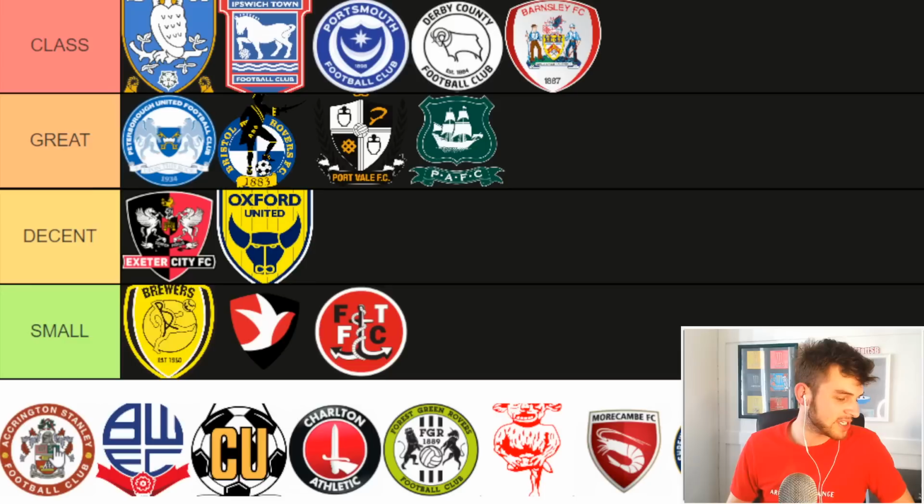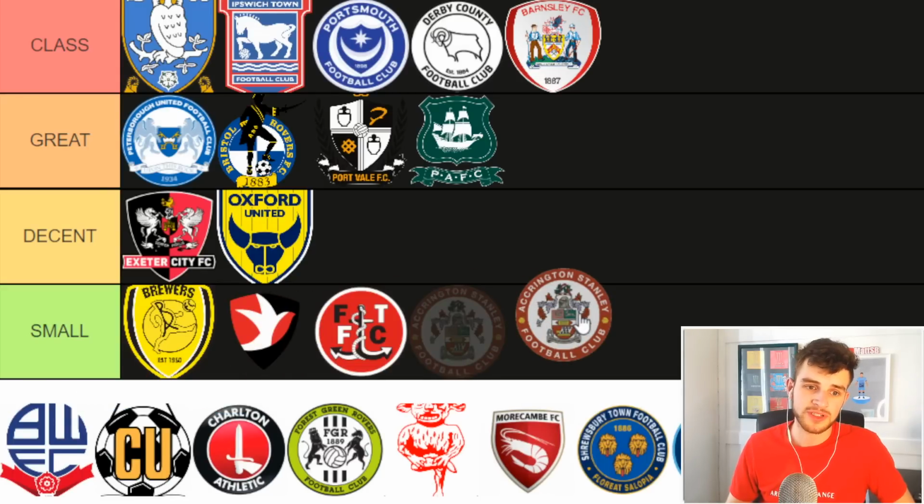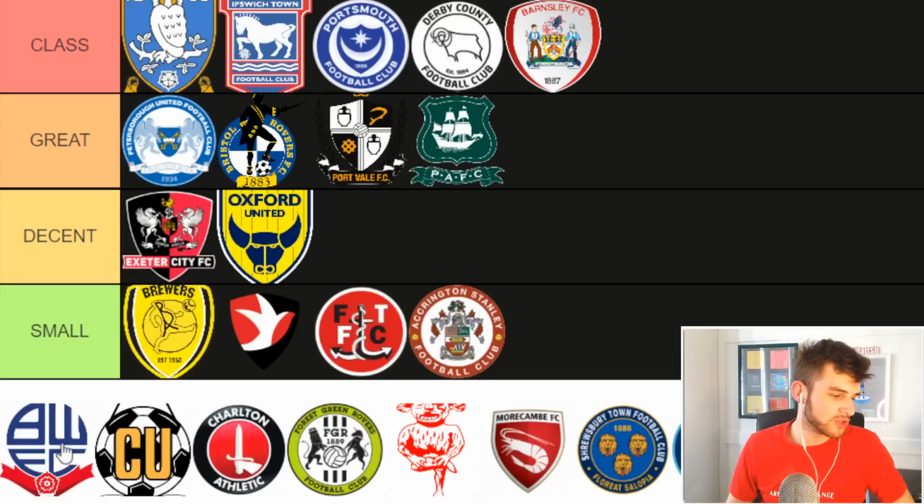Next up, Accrington Stanley. I haven't actually done this one. It's the smallest ground with a capacity of 5,000, the Crown Ground. It's going in small. Massive respect for Accrington as a club, what they're doing, but it's not a big stadium. Probably right for Accrington though. Next up, Bolton Wanderers and their stadium, the Uniball, used to be the Reebok. Anyway, regardless, I like this stadium.